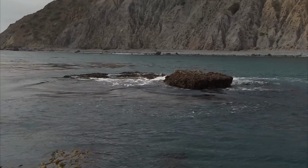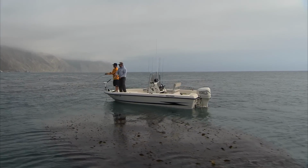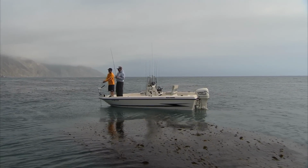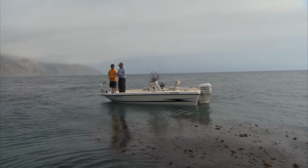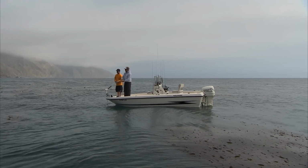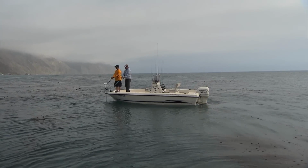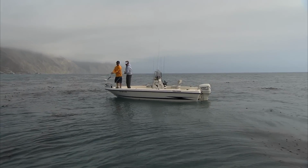So no tailing redfish on these flats, huh? No, pretty featureless. But yeah, there's three species and they're all cool to target, and they all have their own little intricacies and ways to target them. So it's kind of a diverse fishery that a lot of people really haven't heard of and explored, but they're really fun to fish for.